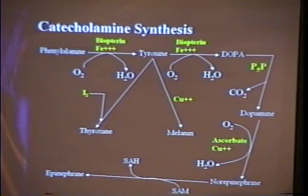Now here's a simplified diagram of catecholamine synthesis, which I wanted to go over with you to show you the significance of amino acids in a variety of functions. Phenylalanine is converted to tyrosine in a reaction that is dependent upon niacin and folate, which are the precursors for biopterin, and iron. If those are absent, you're going to have low levels of tyrosine. Tyrosine, in a reaction with iodine, forms thyroxine. So if you have a hypothyroid patient, what should your first consideration be? Give them thyroid hormone? How about check to find out if they have adequate levels of tyrosine and phenylalanine, iron, and biopterin precursors?